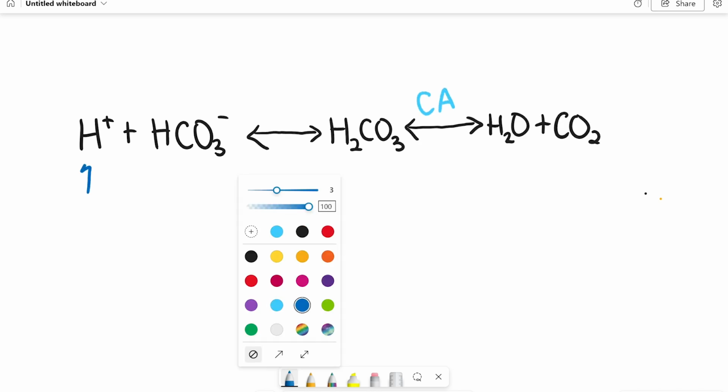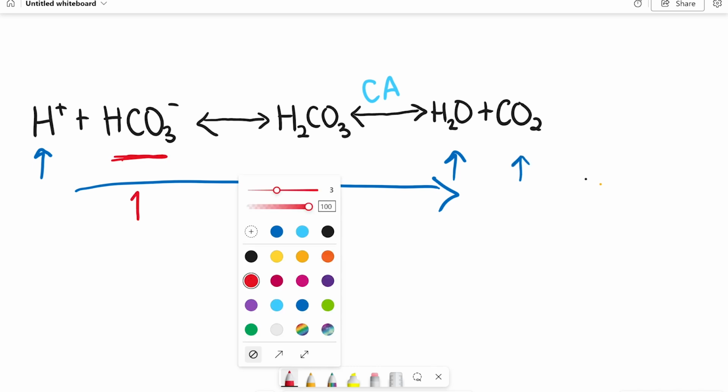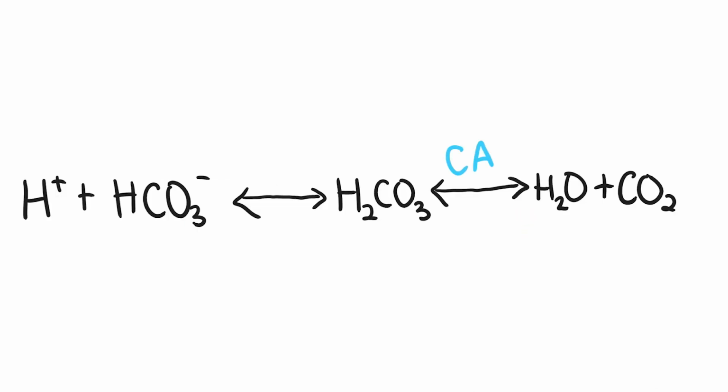So based on this reaction, you can see if you increase the amount of hydrogen, it's going to shift the entire reaction to the right, which means you're going to make more water and carbon dioxide. At the same time, if you've got more bicarbonate, same thing's going to happen. You're going to increase the amount of water and carbon dioxide that you're making. However, the amount of water or carbon dioxide that you could make is determined by how much of the reactants, or the starting stuff, that you have.